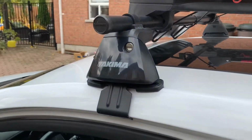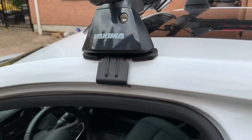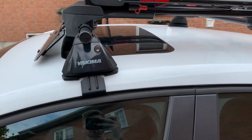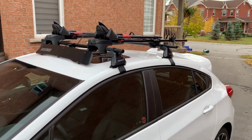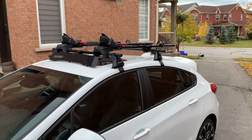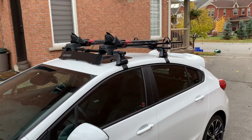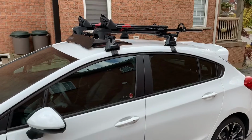It's a clamp system, so it does clamp down onto it, and I have checked underneath. It hasn't been scratching or doing anything stupid to the paint, so really happy with it actually. The wind noise is not bad with it. I can't really have the sunroof open as much as I'd like to, but that's the sacrifice you get with a roof rack system on your car anyway. But overall I really enjoy it. It does a really good job. You can lock the bikes. Everything else is great about it.